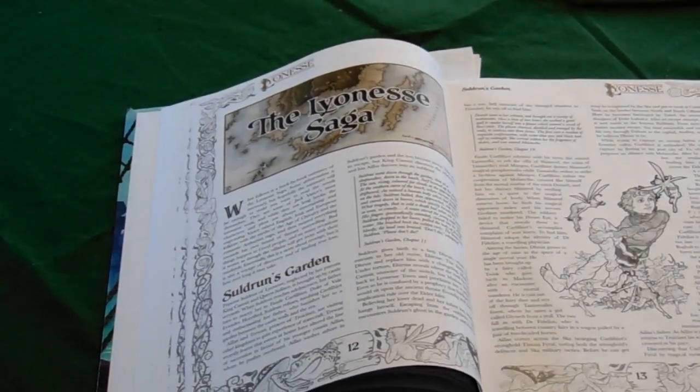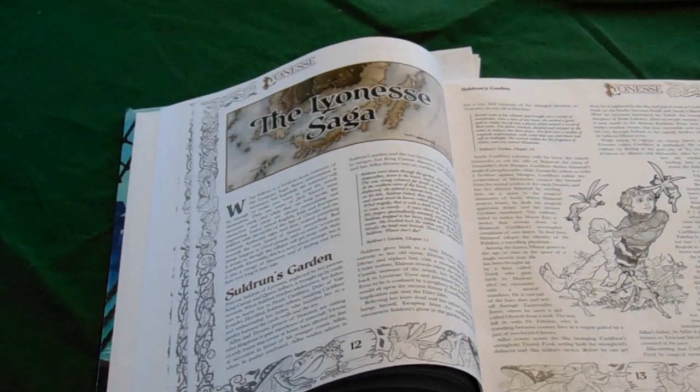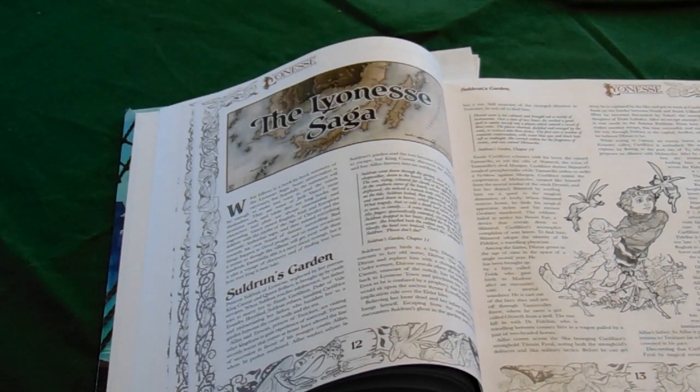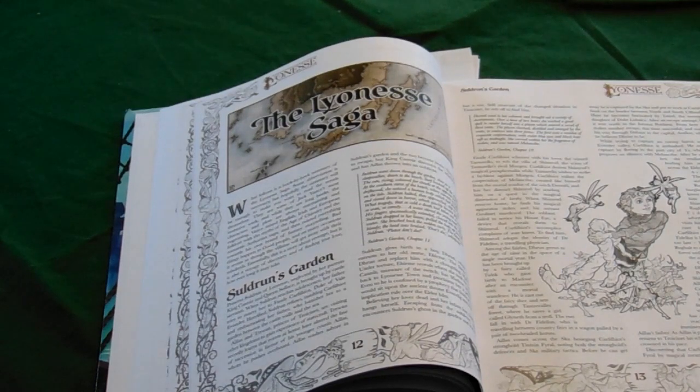And then we get onto the Lyonesse saga itself. And what we've done is provide an overview and a synopsis of the books. It helps if you've read the 3 novels in the saga, Suldrun's Garden, The Green Pearl and Madouc. But if you haven't, we've given a really handy synopsis of how the saga pans out here. And you can see some lovely artwork by Paul Sementilli. That's Droon there, attended by fairies. He's the son of King Ilis and Princess Suldrun of the Kingdom of Lyonesse, and he's a major figure in the story as it goes through.